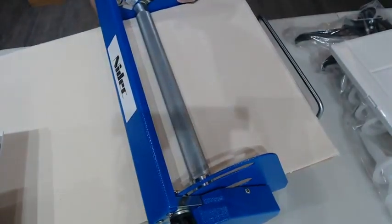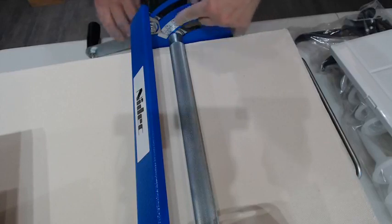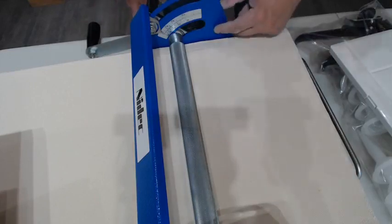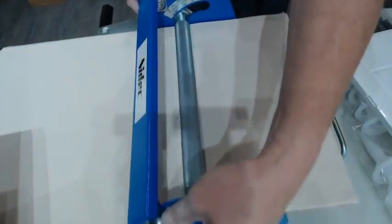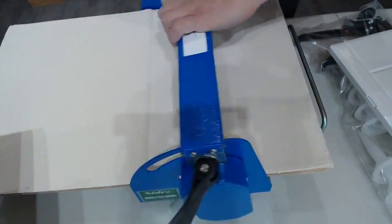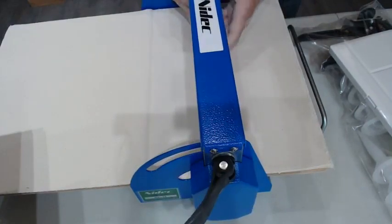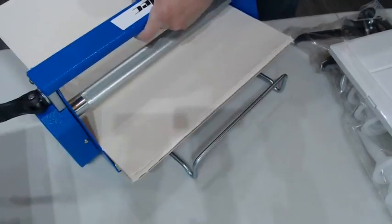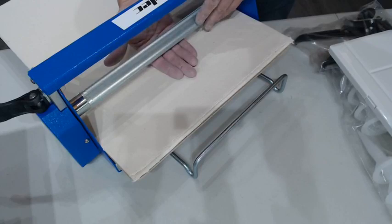I gotta lift this up because the handle is preventing me from getting on the table. Along the side here is a gauge that tells you the thickness of the clay. There are levers on each side that lock this mechanism in place. As I turn this and come up with it, it makes the roller come higher, all the way up to an inch thick slab.